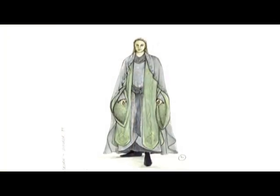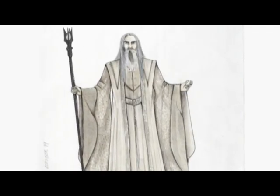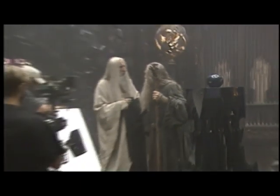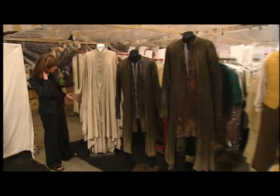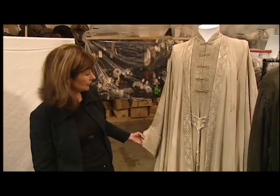I wanted a relationship between the elven costumes and the wizards, because I think there is a relationship between those two. With Saruman, I wanted to create the sense this is the head of this order. I wanted a grandness, and I also wanted him to have the stature of an elf. This is the costume of Saruman the White, who was played to perfection by Christopher Lee.